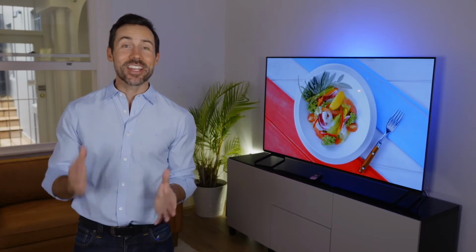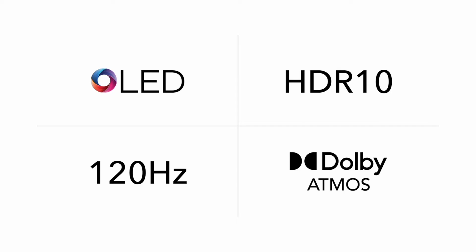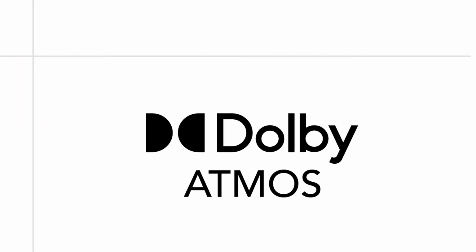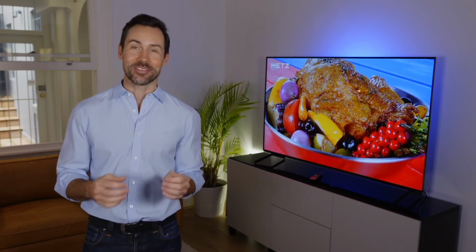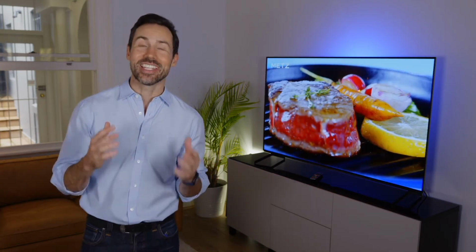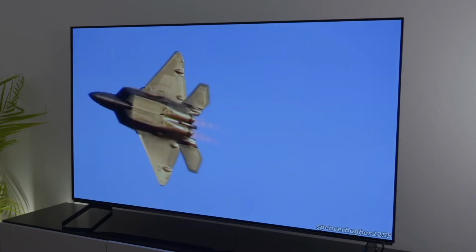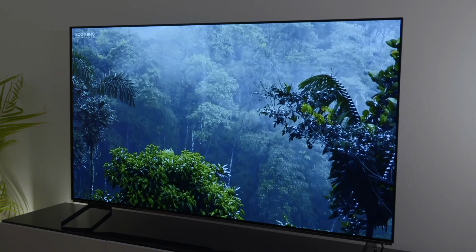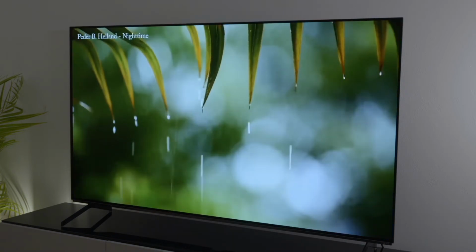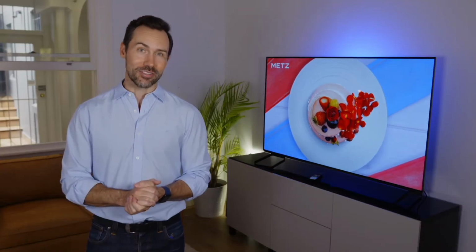METZ knows that lifelike sound is an essential part of an immersive viewing experience. And with Dolby Atmos and DTS surround sound support built in, you'll be enveloped in sound and effects that feel like they're coming from around you and even above you. So imagine hearing the roar of a fighter jet engine as it streaks overhead, or the subtle, soft droplets of rain pattering on the leaves of a misty forest around you. Great sound can really take you there, and is a must-have for movie lovers.